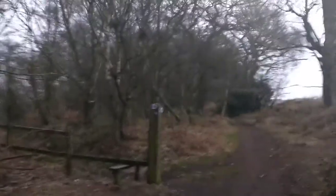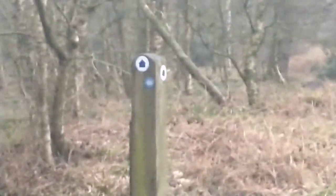Okay, so I've made it to the bit where you start going down to the bottom here. You leave the top path here and just literally follow this path down here now.